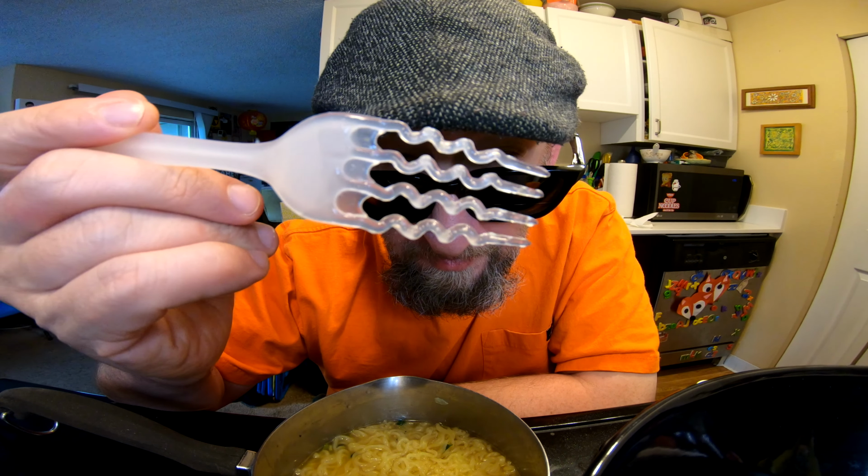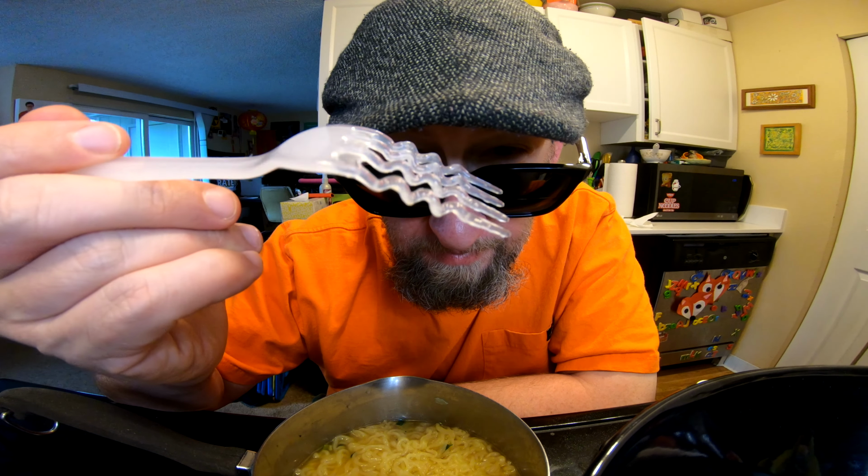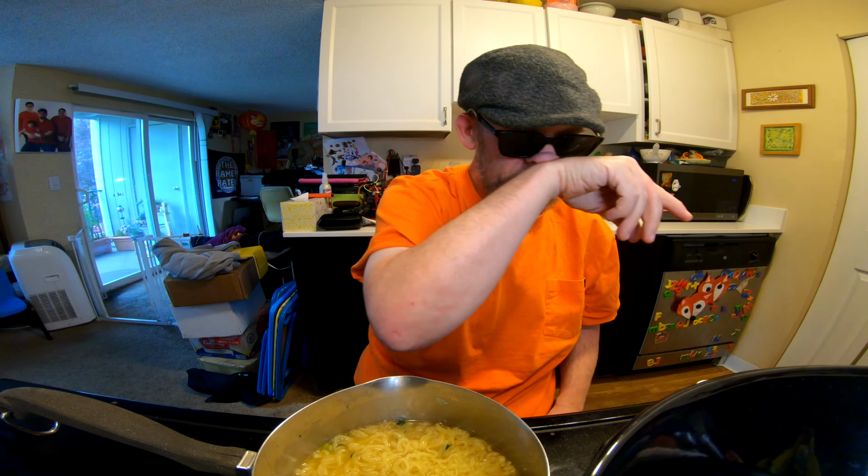Swirling. Mmm. There you go. It's a fork that has odd tines. So there you go.